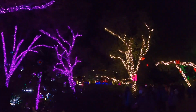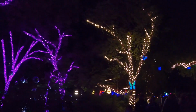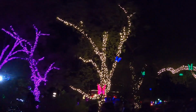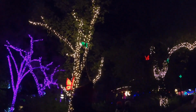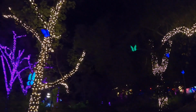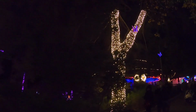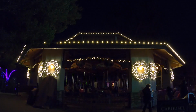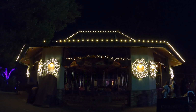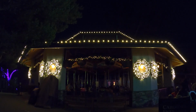Yeah, just when you think you've seen it all, there's another pathway to a whole other area. And more amazing lights. Yeah, on and on. And I didn't realize the LA Zoo had a carousel. And of course they do, and it is beautifully lit up. Nice. Well, it looks like the carousel is closed for the evening. Too bad. I'll try to catch that one next time. But it's only $3 a ride. Good deal.